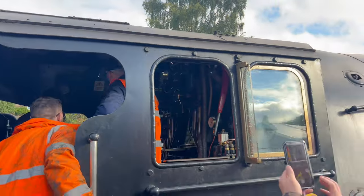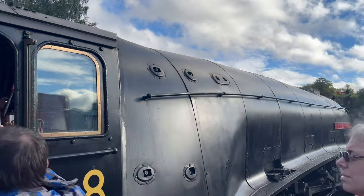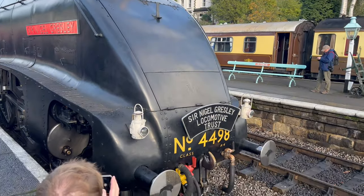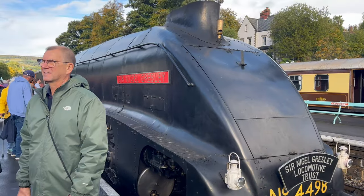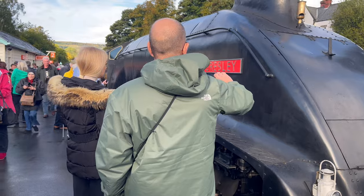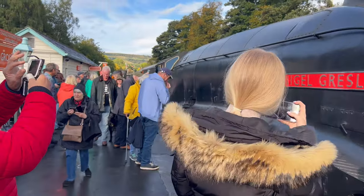There's so many people in there. So this is our train. The Sir Nigel Gresley A4 locomotive, in LNER black. Let's climb aboard.